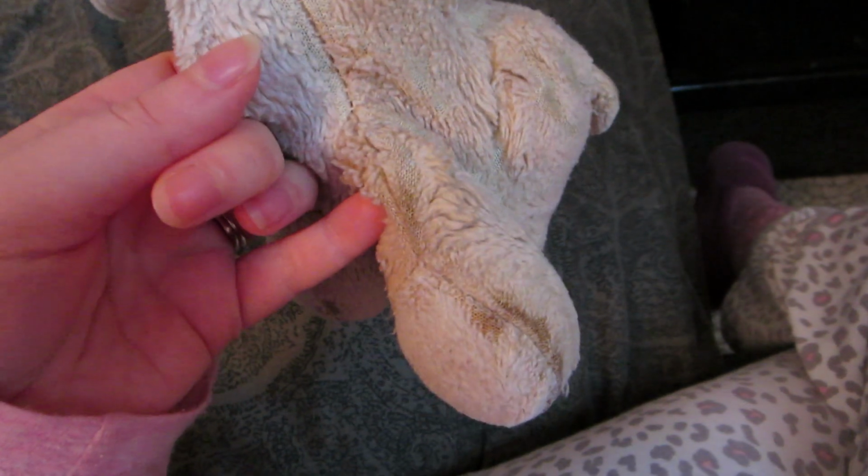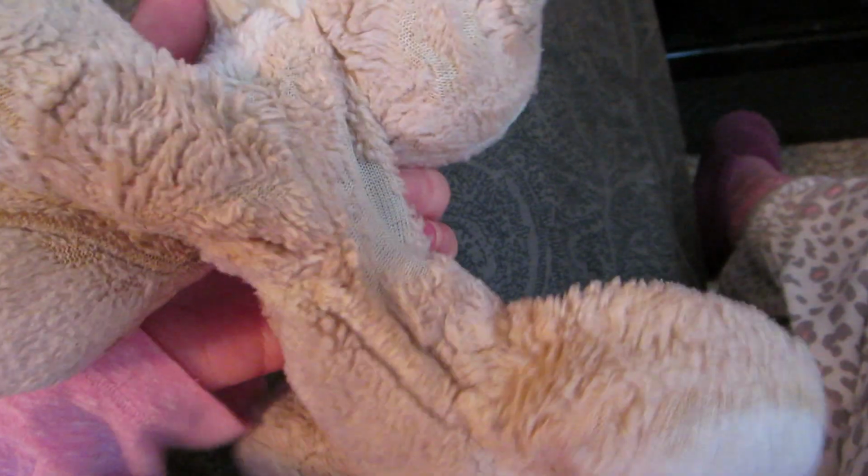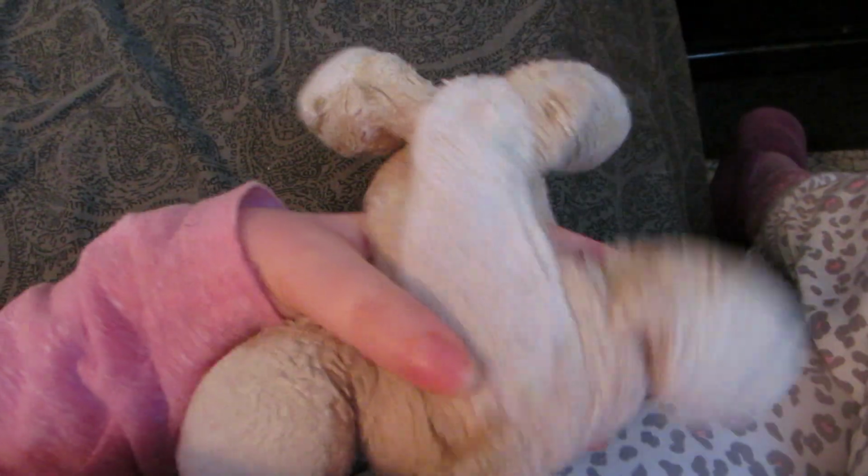And my mom used to put him in a pillowcase in the washing machine to wash him up periodically. I have not done that in years because I'm so afraid that if I try it, he might fall apart on me. But that is Leo in all his glory. He has been through just about everything with me. Hospital visits, and even when I went and had my heart ablation, he was with me.